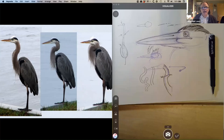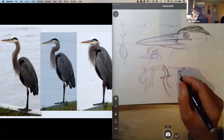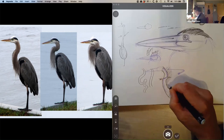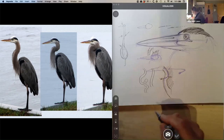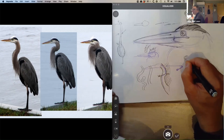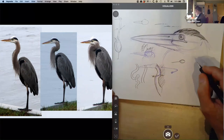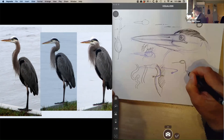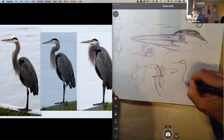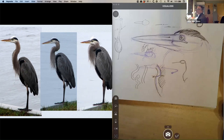Negative shapes are your best friend if you are a sketcher. And what a negative shape is, well, first let me define a positive shape. A positive shape is the shape of the bird's neck. The negative space, the negative shape, is the shape of the air that is right next to the neck. So if I'm drawing one of these little critters, I can give myself just a little cartoon head like that. But then I'm paying attention to the negative shape that comes down the neck, and what is the shape of the back of the neck? So this isn't a line down the middle of the neck. I'm trying to draw the back of the neck.